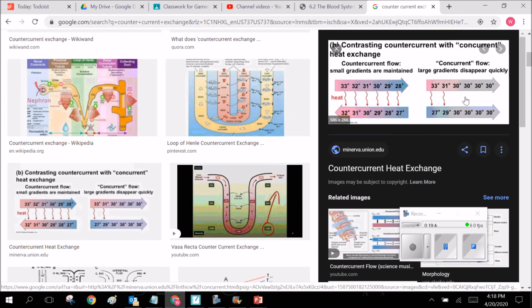So we're not going to worry about the co-current flow because you can see how that would just even out. But let's say what you're trying to do is make sure that you're conserving heat in the core of your body. So let's say you're in a situation where it's really cold outside and you're in danger of hypothermia. Your body's going to want to conserve most of the heat around your vital organs in your core, like your heart and your lungs and all that stuff.